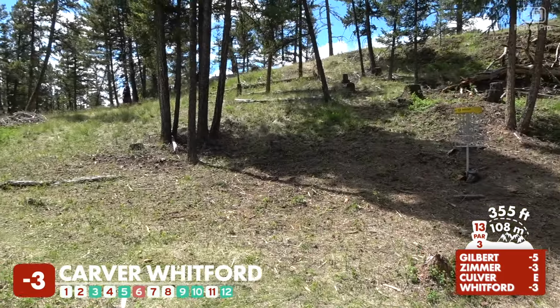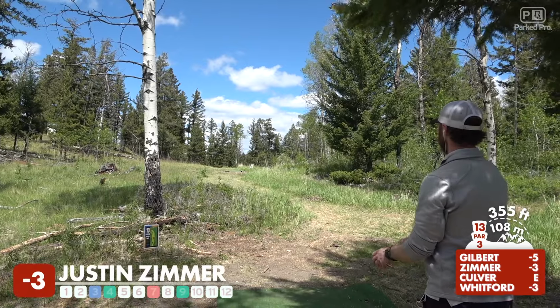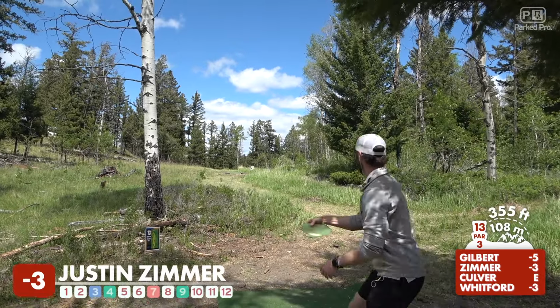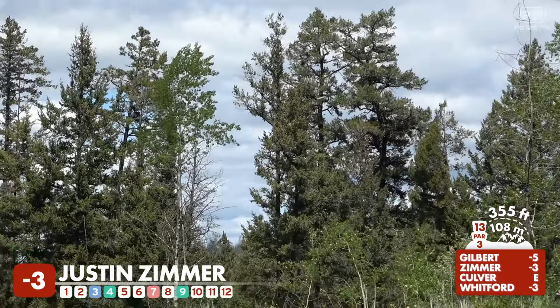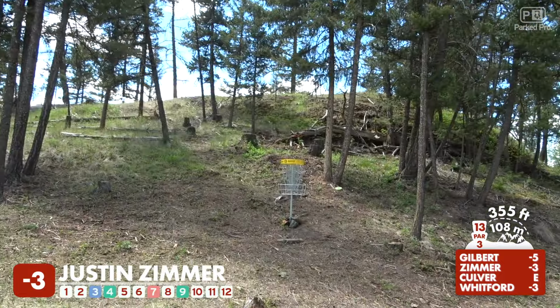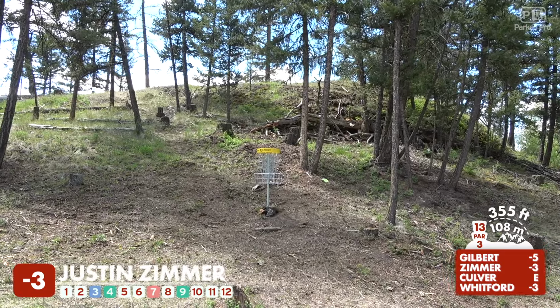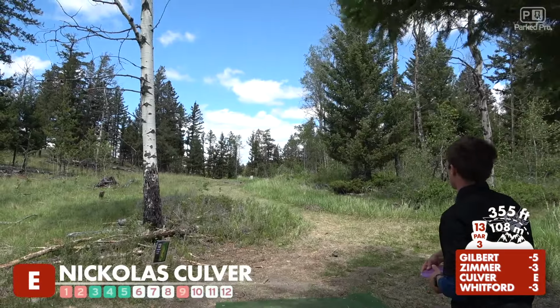And it should be reasonably routine for our top pros out here as Carver leaves it just a little bit short. Yeah, it looks like Carver might be close to mid to late circle 2. Him using all the fairway on that flex shot, but more of a stock hyzer for someone like Justin. Boom. Yeah. He's in there. That's how you get it done.